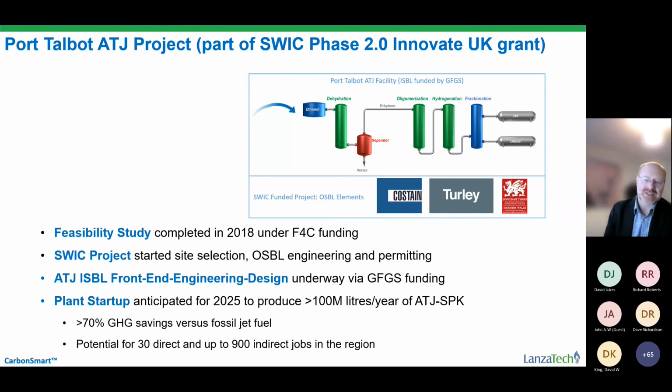The inside battery limits elements you see in the upper box there have been funded under the Green Fuels Green Skies programme, and so we are doing front-end engineering design for this facility as we speak. And under the SWIC programme, the site selection, permitting and outside battery limits, utilities and storage elements have been funded within SWIC, and so we're working with our partners such as Costain and Turley on those elements.